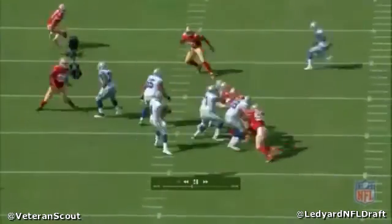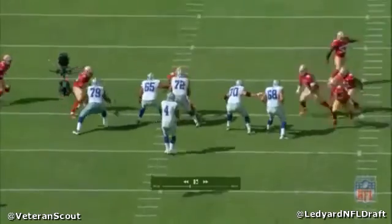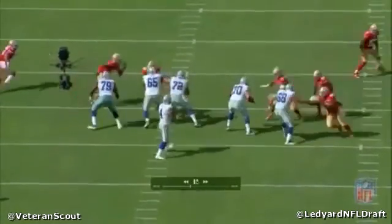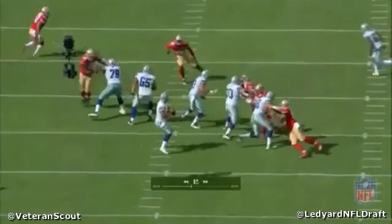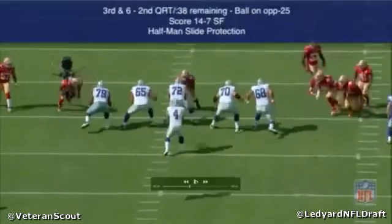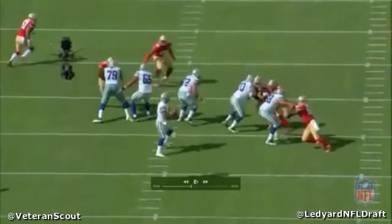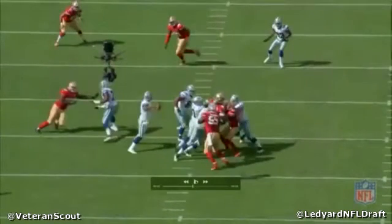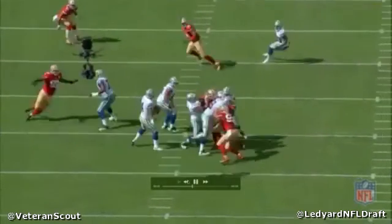Doug Free does a nice job. Yeah, he's blocking a guy with each hand. Joe Thomas did that a couple weeks ago, but with Free, that's a really nice job. And from a defensive perspective, Ahmad Brooks is a veteran, and I'm not ripping on Free for this at all, because obviously he was dominant there.